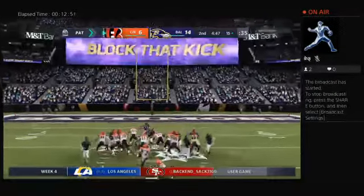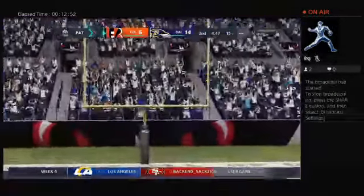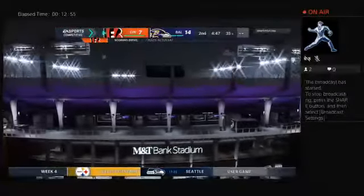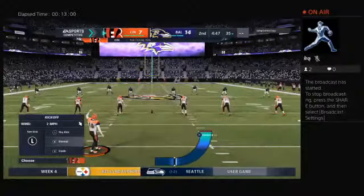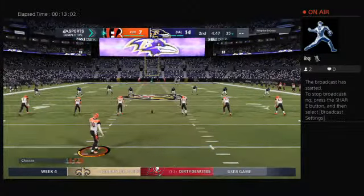That was not a designed run. It was supposed to be a pass, but it turned into an exceptional run. What a scramble for a touchdown. Rosas good with the extra point, and that'll make our score 14-7.